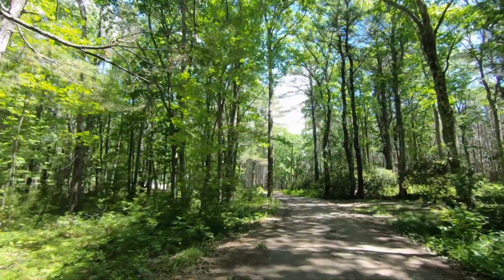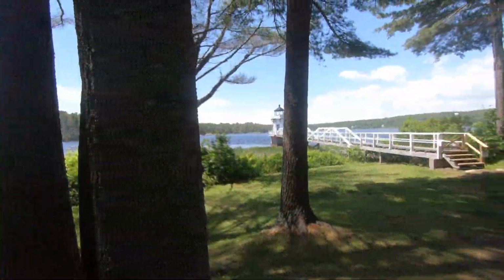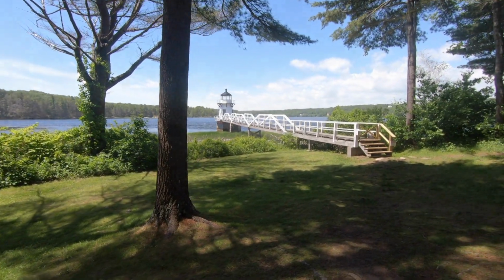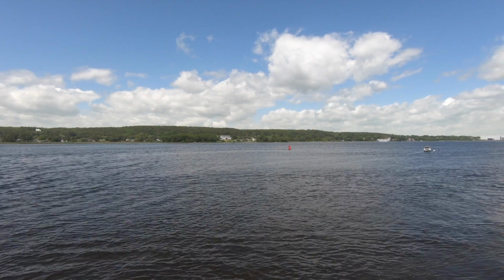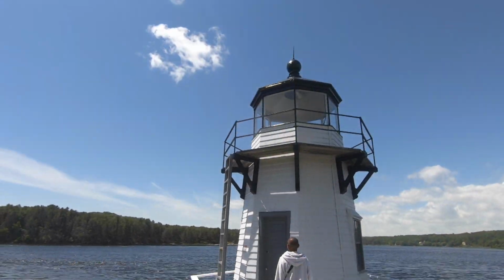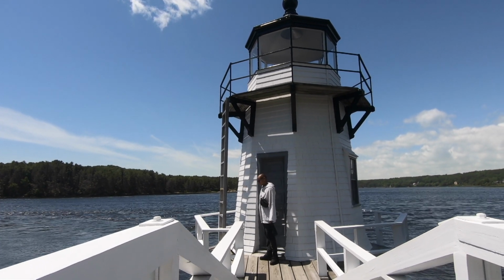A few miles down this dirt road through the woods, we reached Doubling Point Lighthouse. Doubling Point Light was built in 1898 on the Kennebec River, Maine. It's one of 4 lighthouses built that year to provide navigational aid for ships on their way to Bath, which is the city of ships.